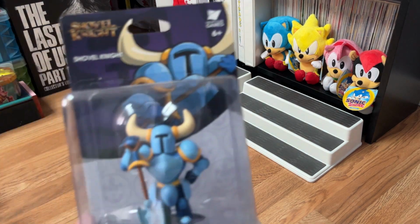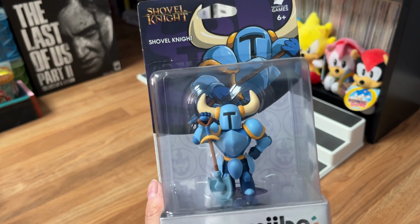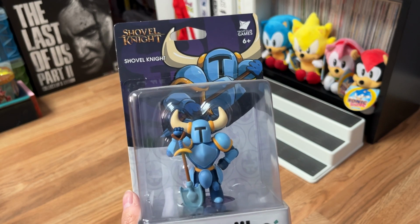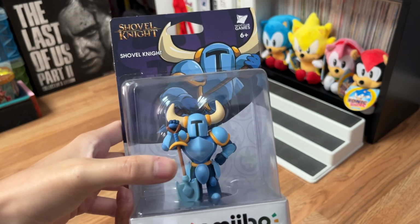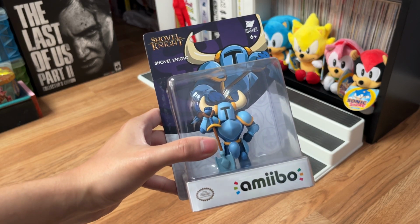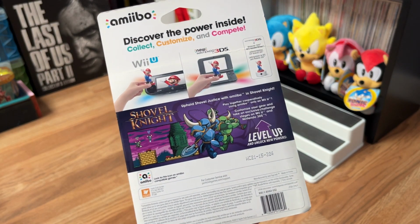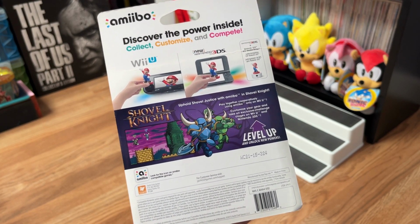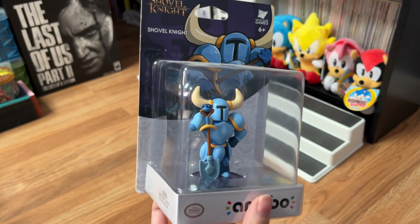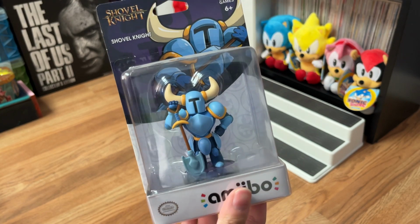Like, for example, the Shovel Knight amiibo. This was the first ever, I believe, third-party amiibo that they did. And I think at one point this was going for really, really expensive, like high numbers on eBay. But I think nowadays it's really cooled down. But yeah, Shovel Knight, it really made its splash within the indie game scene when it was released. And it's still one of the cooler, I would say, retro-looking indie games today. I still haven't finished it. Still have to go back and really dive into it. But yeah, cool that they got an amiibo for it.